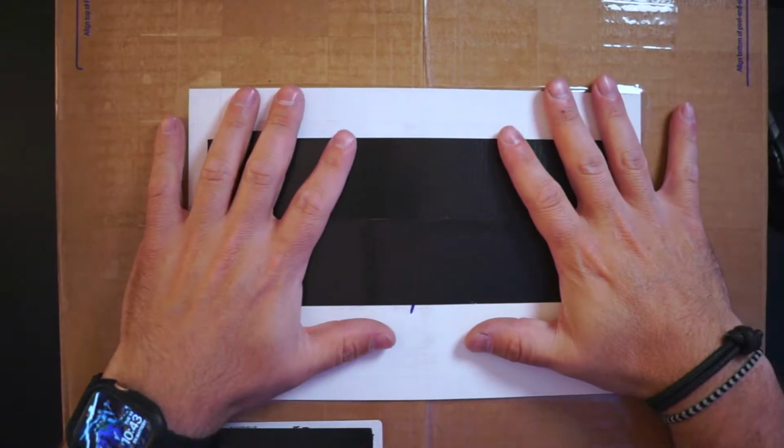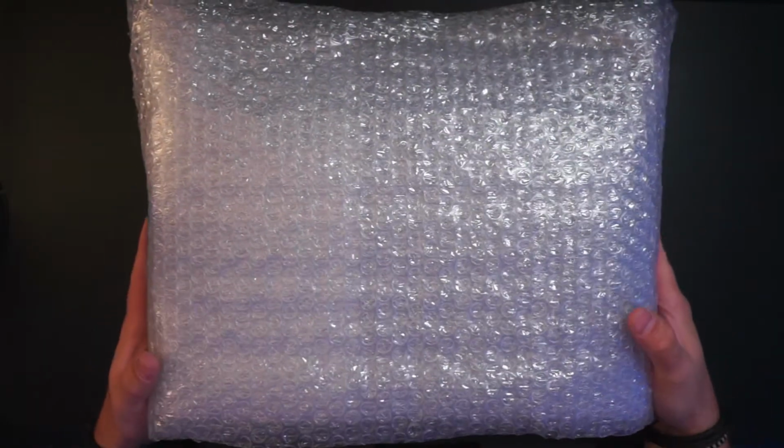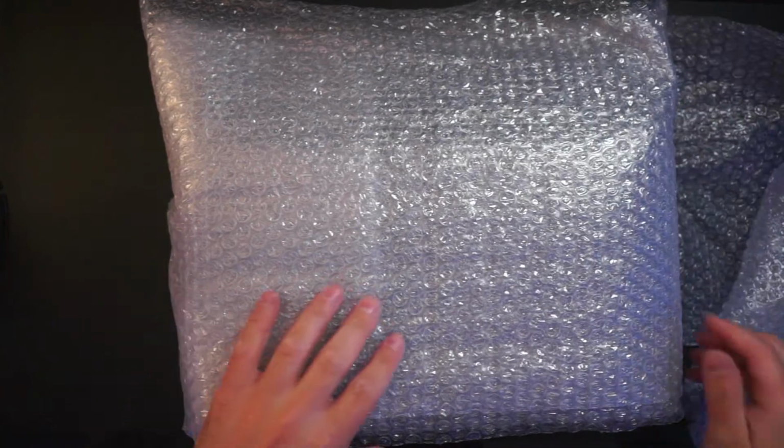So like I said, this box is massive. It doesn't even fit on my screen right now. So sorry about that. I got the camera up as far as it'll go. Gonna have to use our trusty knife here. Everything is packaged really nicely. Tons of bubble wrap. Look at this thing. It's like a brick of bubble wrap on this. All right, so let's take this bubble wrap off, see what's inside.